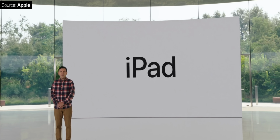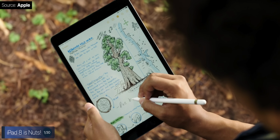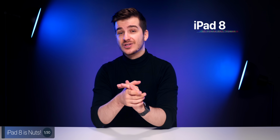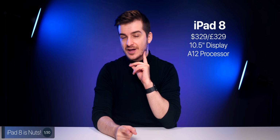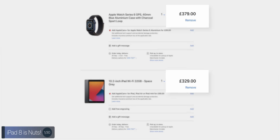Right, so I'm going to start off with the iPad 8th generation. The first thing that I want to mention here is probably the most valuable one, and that's the fact that this is an incredible deal. It's so worth it. This iPad costs $329 or 329 pounds. It comes with a 10.5-inch display, an Apple A12 processor, and for this price, by the way, this is actually cheaper than Apple Watch Series 6, which costs $400 or 380 pounds.